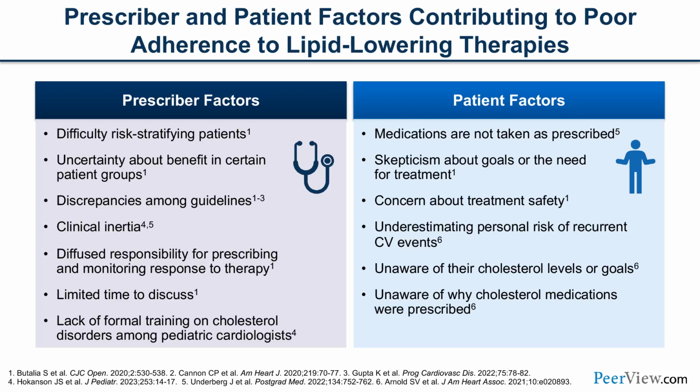They don't take the medications as prescribed. They may be skeptical about treatment goals or the need for treatment. They may worry about safety. They may think they're not at risk, cardiovascular risk, when they are. They may actually be unaware of their cholesterol levels or goals and may not fully understand why cholesterol medications were prescribed. And this, again, we as healthcare providers tell our patients these things, but sometimes they don't hear it or they don't remember it. So ensuring that this information is communicated is important.